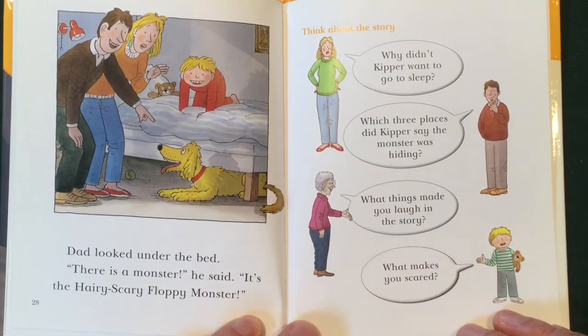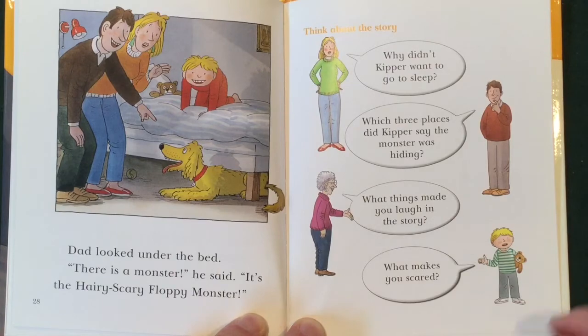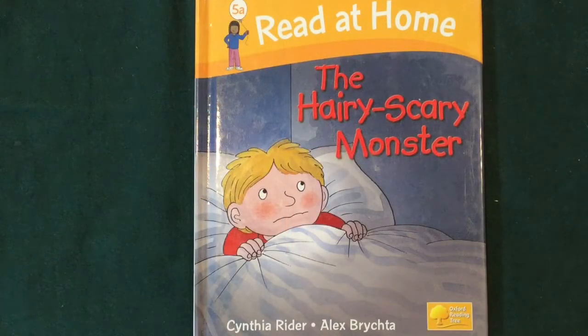So now you know the story better, you might be able to answer these questions a little easier. Why didn't Kipper want to go to sleep? Which 3 places did Kipper say the monster was hiding? What things made you laugh in the story? What makes you scared?